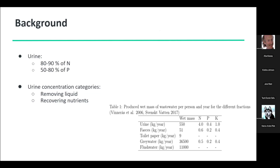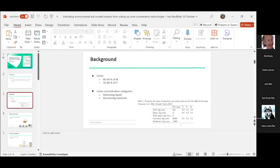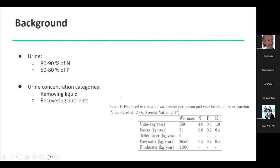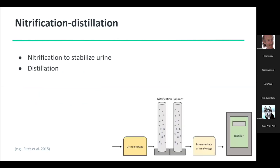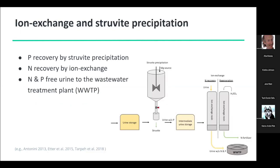As you all know, most of the nutrients in what we excrete can be found in urine, but there's also a low concentration due to the high water content. Therefore, we want to concentrate the urine by either removing the liquid from it or by recovering nutrients. We investigated 3 different systems for urine concentration, including alkaline dehydration, nitrification distillation, and ion exchange coupled with struvite precipitation. I will not go into further details on these technologies, but there are some presentations at this summit about some of the technologies.